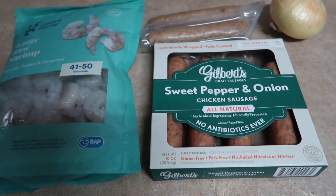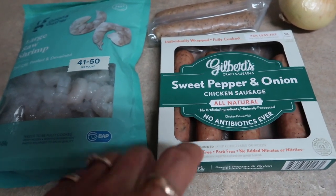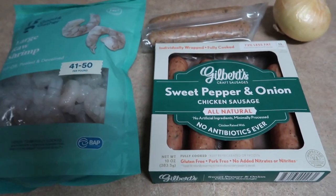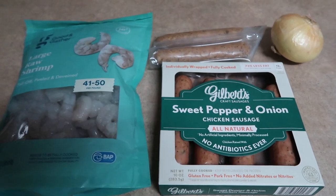So I'm going to start by cutting these up into bite-sized pieces and get these sauteed, and then throw the shrimp in. They'll only take a couple minutes. The whole dinner will come together in less than 15 minutes.